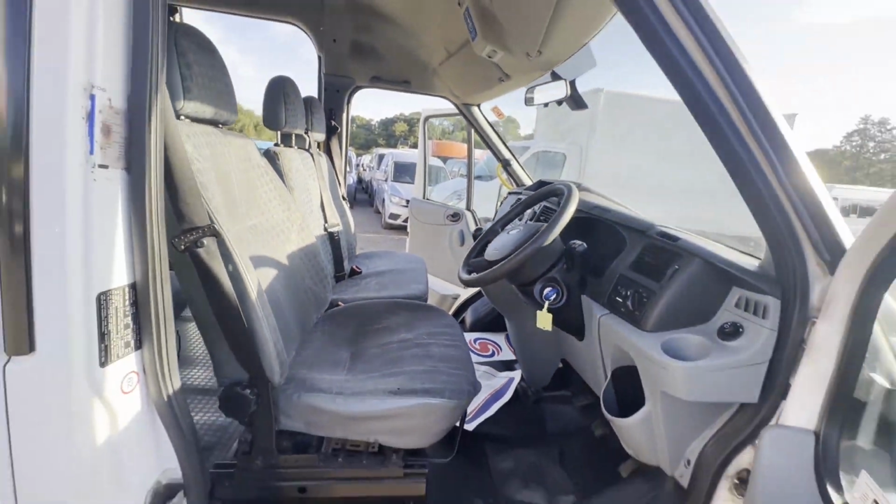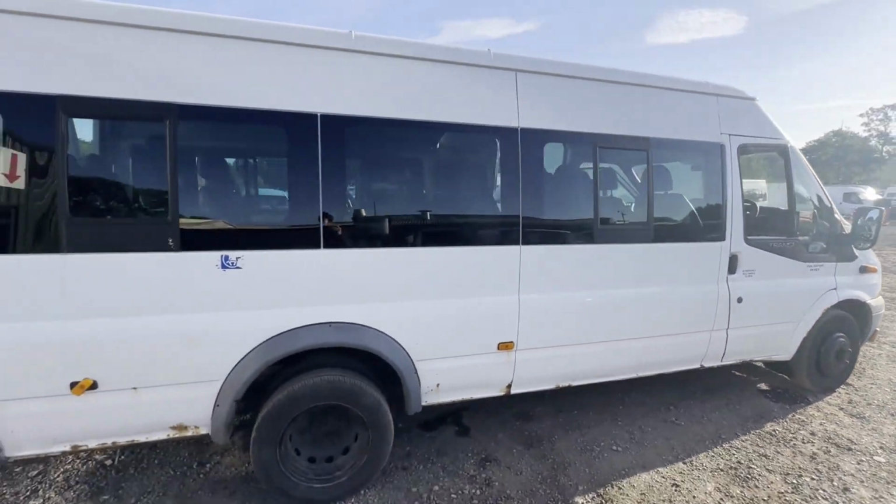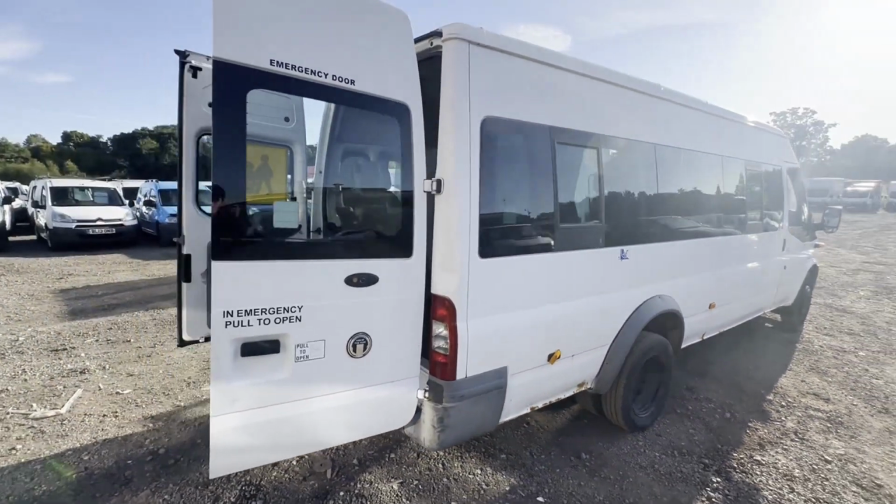Mechanical summary: starts perfect, runs perfect. Gearbox, drivetrain and transmission perfect. Pulls in every gear.